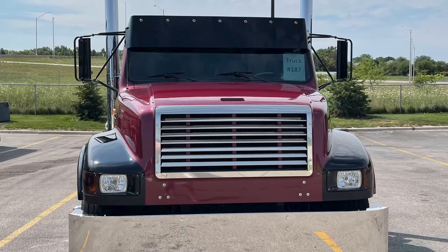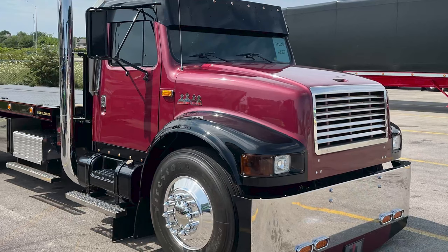I'm Mike Coyne. I'm based out of Fond du Lac, Wisconsin. Truck behind me is a 1996 International 4900 series. I bought it brand new in 1996, and I've been slowly adding on to it ever since.